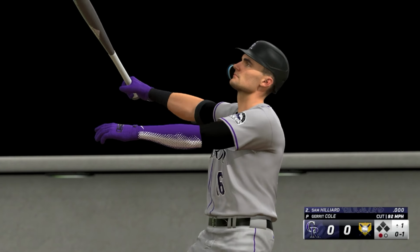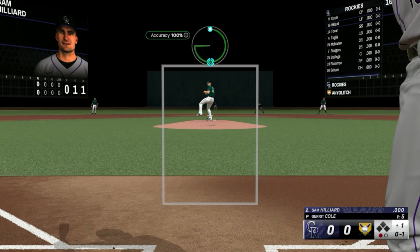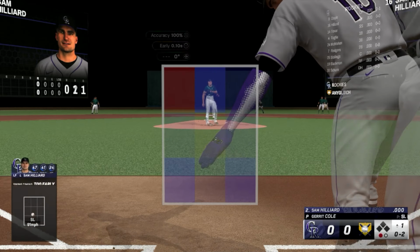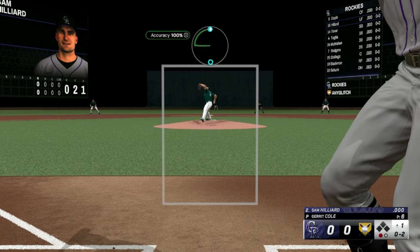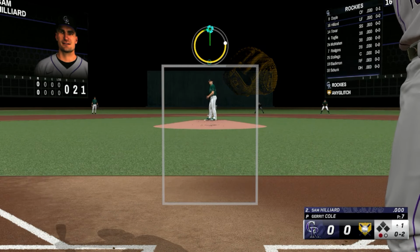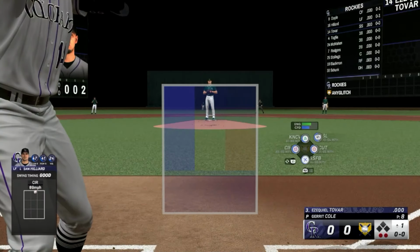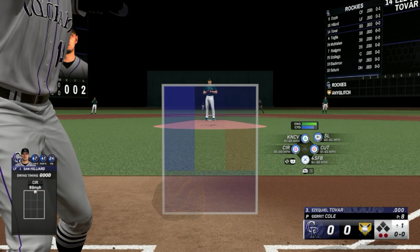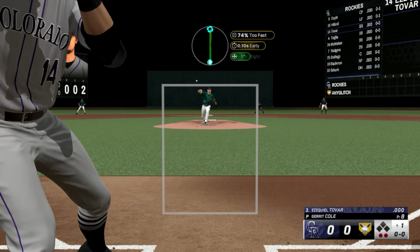Sam Hillier, the batter now, swings and misses for strike one. Swing and a miss. And it's 0-2. One out, bases empty. Swings and misses, struck him out. So two down now, and here is Ezekiel Tovar.